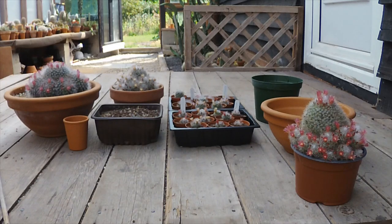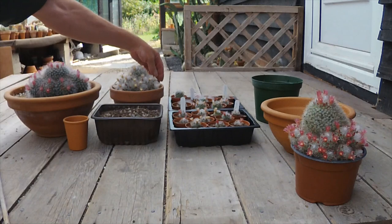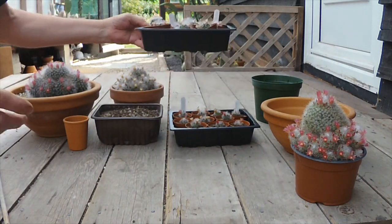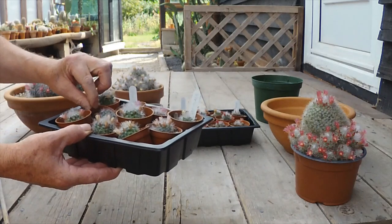And we're going to have a look at the Mammillaria bocasana, which is a bit of a favourite of some of you, especially our viewer Just Fades. She knows who she is, and she appears to love them, as do I. They're lovely little plants. Let's start off with having a look at some seedlings that were potted up.